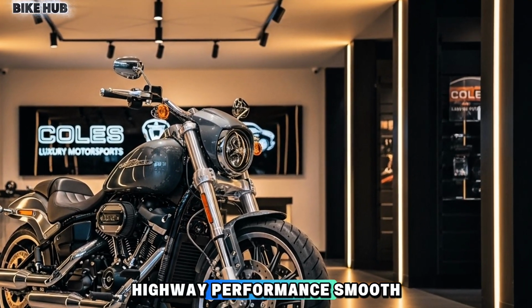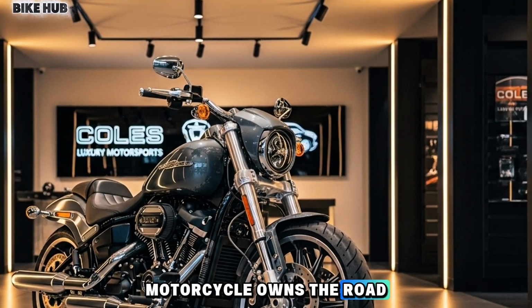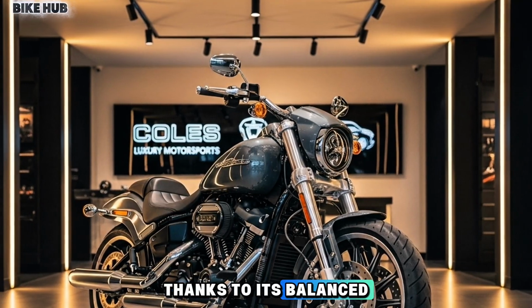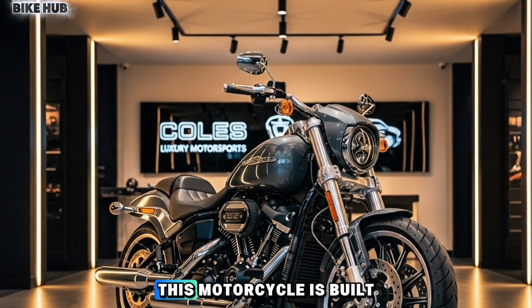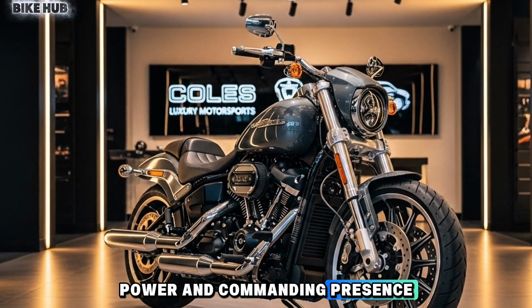Highway performance. Smooth, stable, and commanding, this motorcycle owns the road. City riding. Surprisingly manageable thanks to its balanced weight and responsive throttle. This motorcycle is built for riders who want thrill, power, and commanding presence.